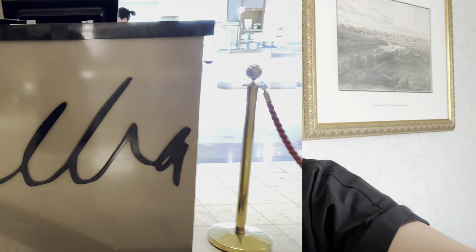Gym for about 45 minutes, took a bath, freshened up, and now I'm ready to go for my buffet breakfast. My very first time here in Langham, Melbourne, so we're going to Melbourne restaurant. Apparently it's one of the best buffet breakfasts here in Melbourne, so let's go check it out. Come with me.